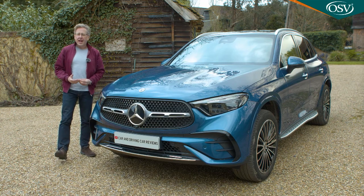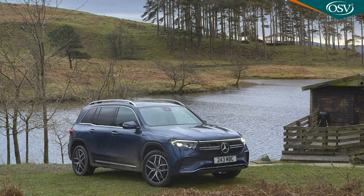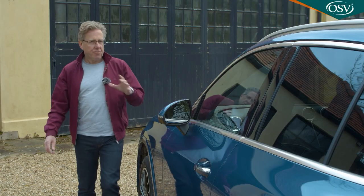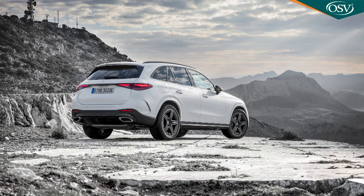Given how advanced this second generation GLC is, it seems strange to think that in a decade or so's time, we'll be looking back at it as the kind of upper mid-sized SUV the industry used to make. Even at the time of this test, Mercedes models like the EQB and the EQE SUV seem at first glance to better represent the prevailing zeitgeist in this class. But right here, right now, this more conventional GLC model line outsells these EV models massively and will continue to do so well into its life cycle.